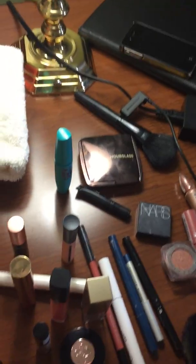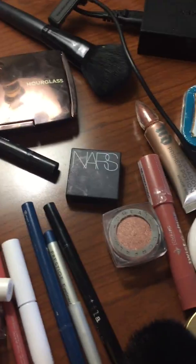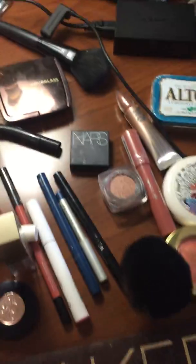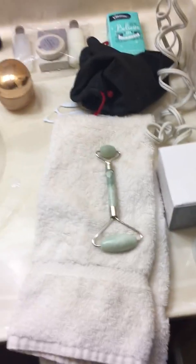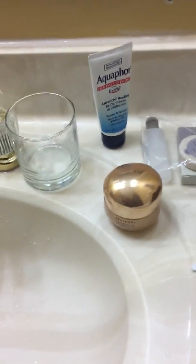I brought my new Hourglass powder, and today I wore the NARS Himalaya eyeshadow. And then over here we have a little sink, and I kind of took this one over. My husband's in the guest bathroom, which I'll show you. And I actually recently got this jade roller and I'm really loving it. I'll definitely do a different review on that. I brought my Shiseido moisturizer. I brought the Aquaphor for my husband just in case skiing is too much for his skin.